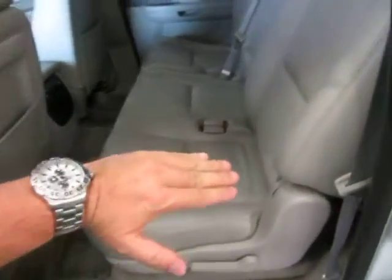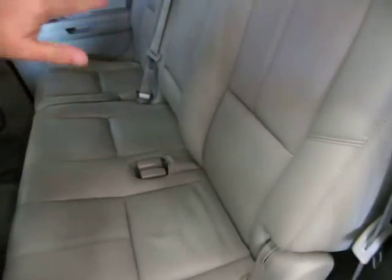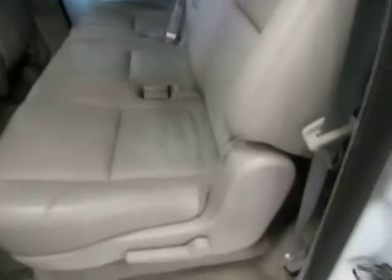All right, this vehicle has anchors in here for your baby car seat. Those metal things, that's so you can tie down your baby car seat. So you can put your baby car seat on either one of these 3 positions, outer or middle or the other side there. To gain access to the third row is very simple.